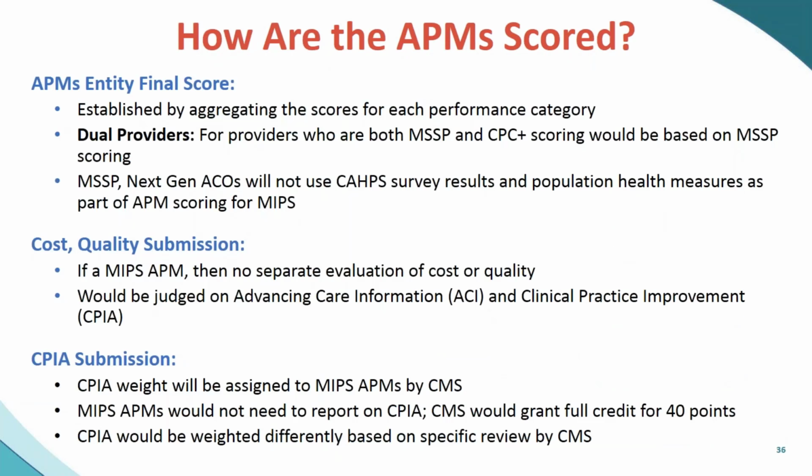The only thing I'd say about the scoring of this is if you have providers who are in more than one model, specifically if you have a group of providers within the APM who are participating in CPC Plus, the scoring is driven by the larger group, by the shared savings, and will produce the scoring for those CPC Plus reports. As we said, the areas that will not be judged in these models are the CAHPS survey and the hospital-based population health measures. You will not have to do a separate quality reporting or cost. You will have to submit your meaningful use measures. You will not have to submit your clinical practice improvement if you're a MIPS-APM.